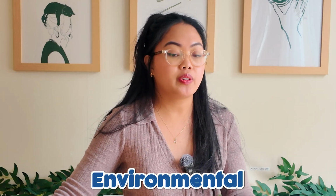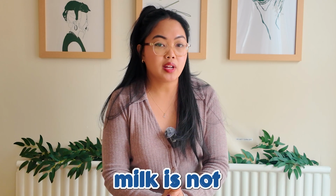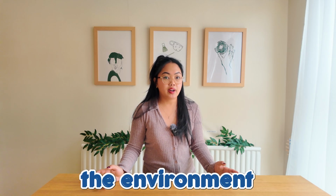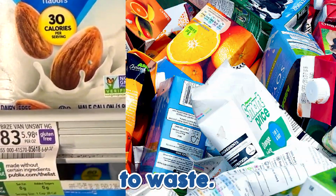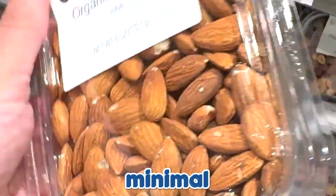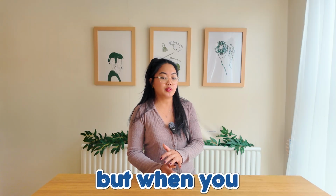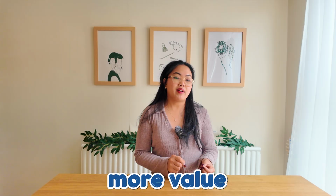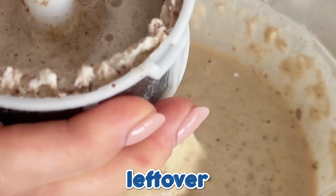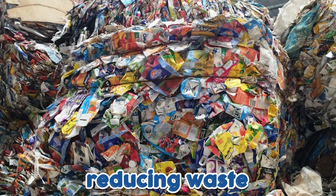Now, the environmental and cost considerations, either DIY or store-bought. Making almond milk is not only better for your health, but also for the environment. Store-bought almond milk comes in Tetra Paks or carton boxes that contribute to waste, whereas homemade almond milk requires minimal packaging, especially if you buy your almonds in bulk. From a cost perspective, store-bought almond milk may seem cheaper upfront, but when you factor in the low almond content per carton, homemade almond milk gives you more value for money. Plus, you can use the leftover almond pulp in recipes like smoothies and oatmeal, reducing waste even further.